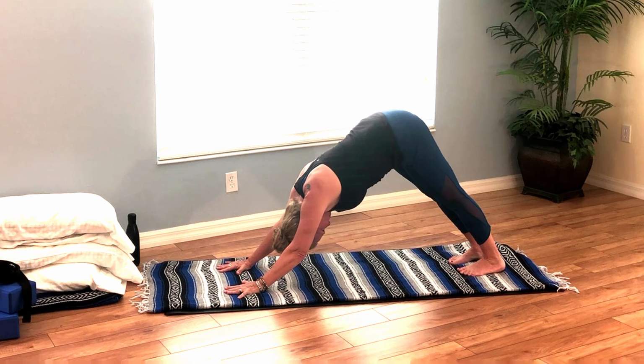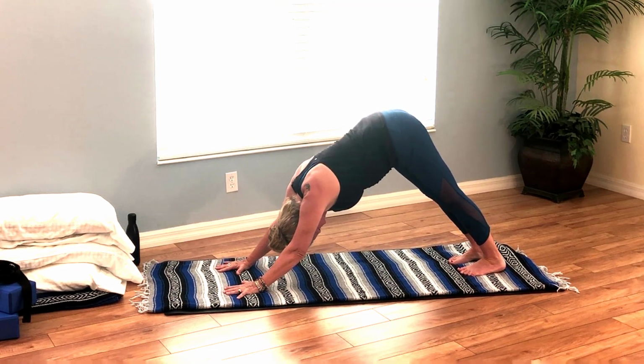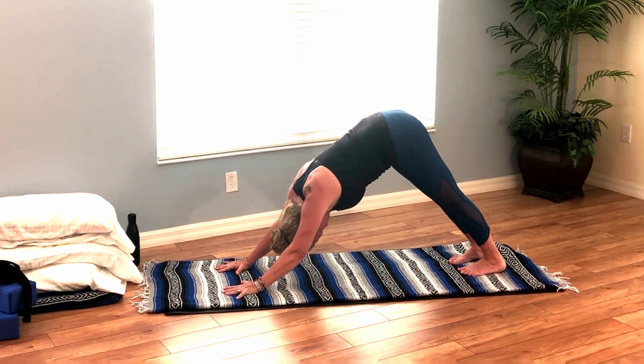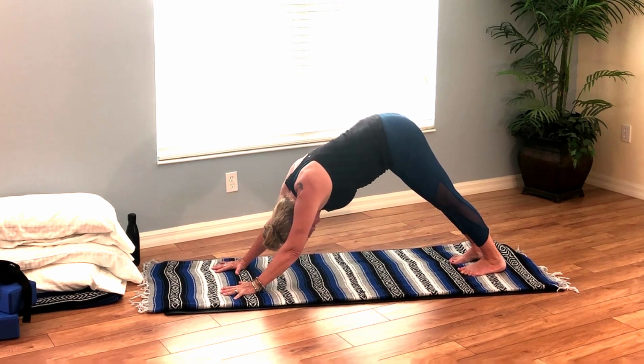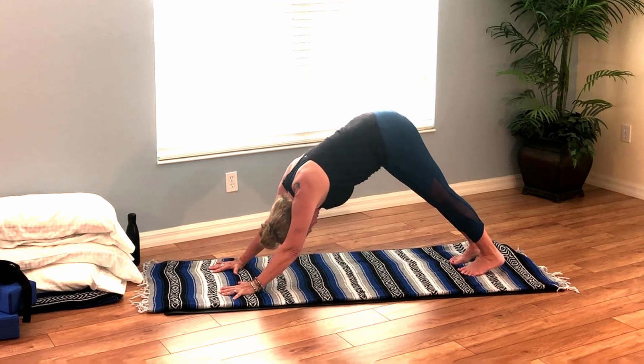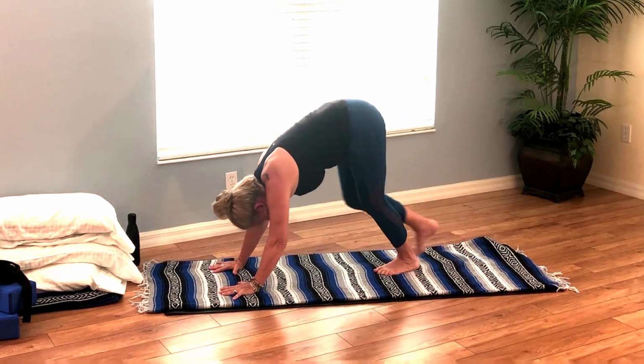Just stretching, breathing. If it becomes too intense for you, come back down to your hands and knees or stay here for a couple more breaths with me. And now look forward and walk your feet forward toward the top of the mat.